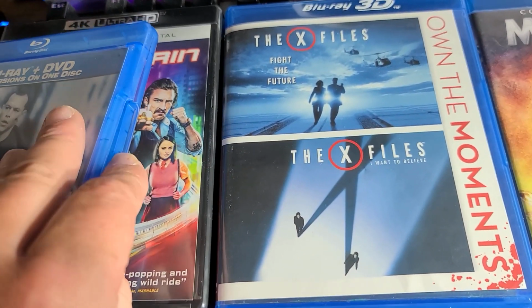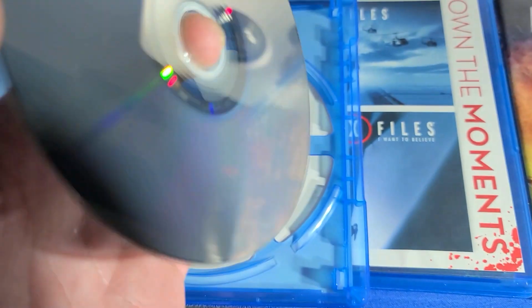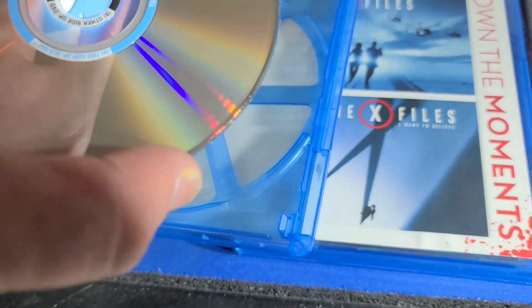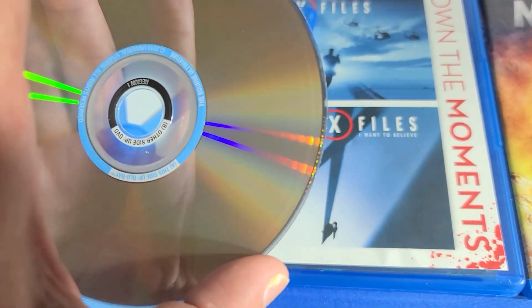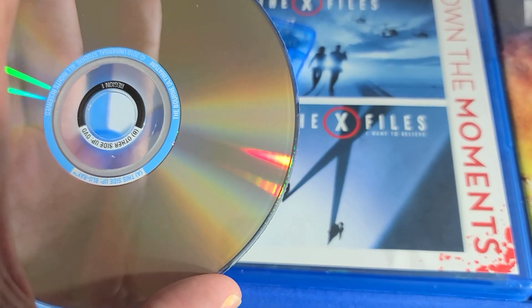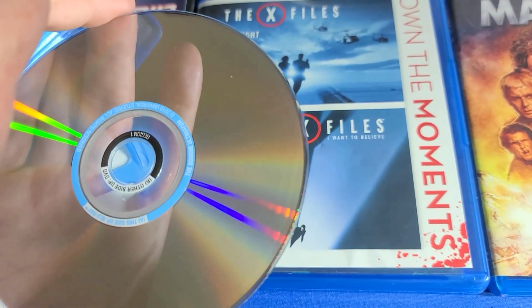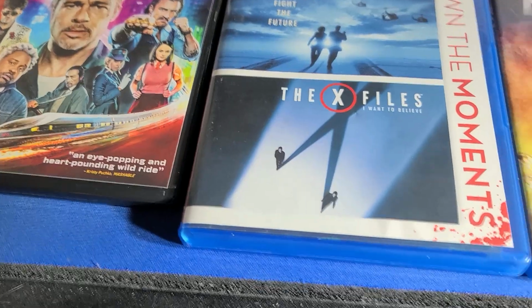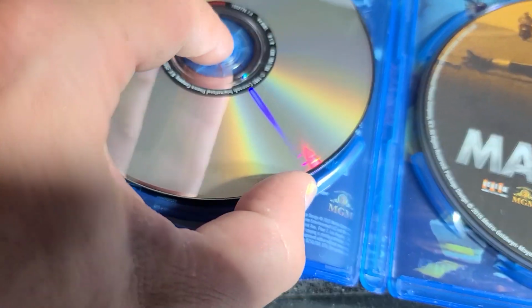me get this open. This disc is a double-layer DVD on one side and a double-layer Blu-ray on the other side. The total amount of data on this physical disc, two sides, is 52 gigs of data or something on this single Blu-ray type disc. Oh, the colors really show up on the camera. And that's why I have this Mad Max here, because it actually has a double-sided DVD.